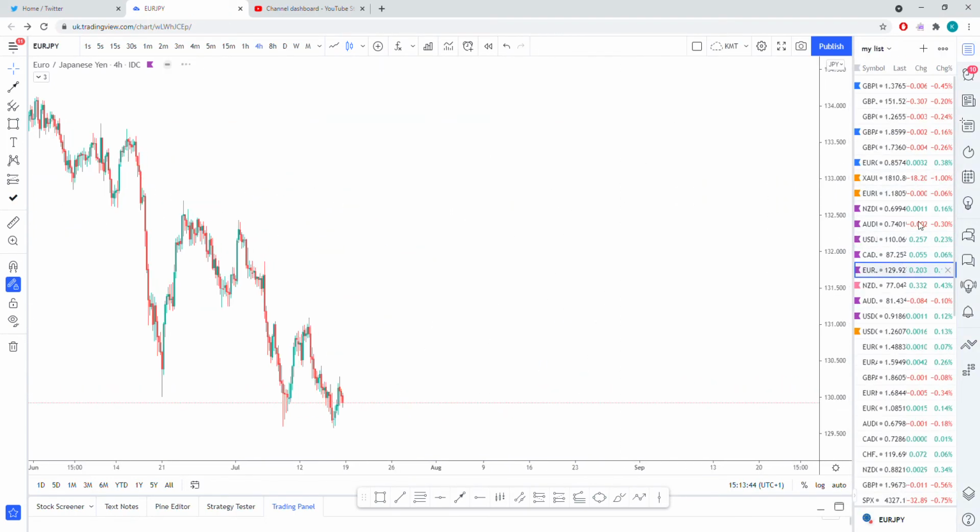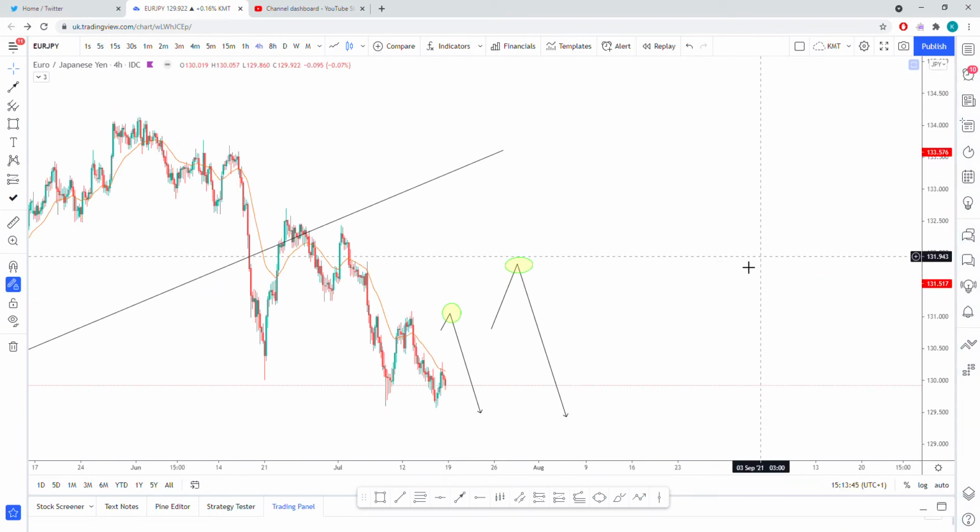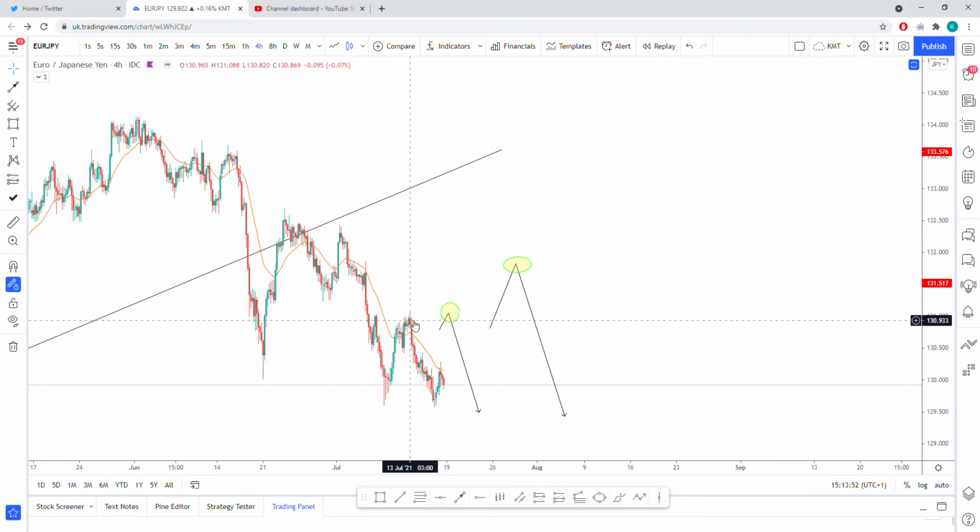So if we take a look at EJ, what we were looking at here is that potential sell-off, but again, this happened early in the night. So yeah, we couldn't really take advantage of this move. But like I said, that would have been a good 100 pips or so.